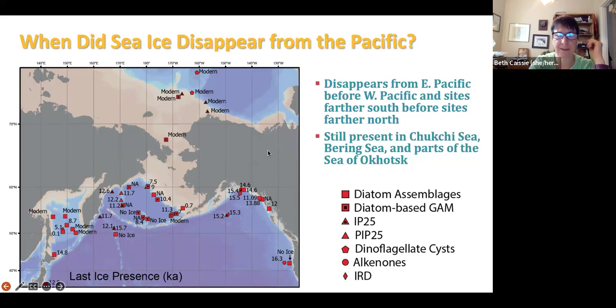And there's also this east-west difference in the Gulf of Alaska versus out here in the Western Bering Sea, where sea ice tends to disappear in the eastern Gulf of Alaska around 15,000 years ago, maybe 14,000 years ago, just before the period called the Bølling-Allerød, which is a big warming. Whereas it actually comes back over here and sticks around a few thousand years longer. It sticks around on the coast, the slope break in the Bering Sea, until sort of the middle Holocene. It's still present in the Chukchi Sea today, and it's still present in a lot of the Sea of Okhotsk, but there are some places where it disappears in the mid Holocene a few thousand years ago.